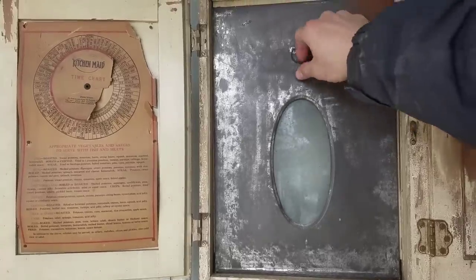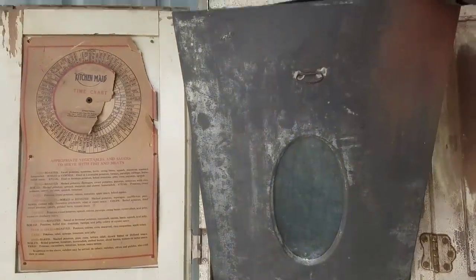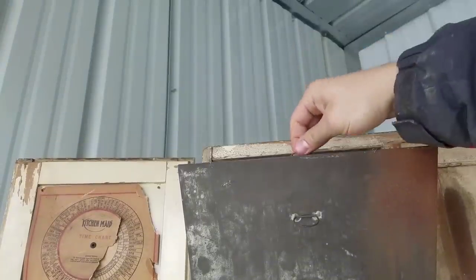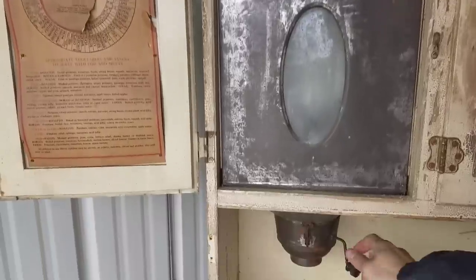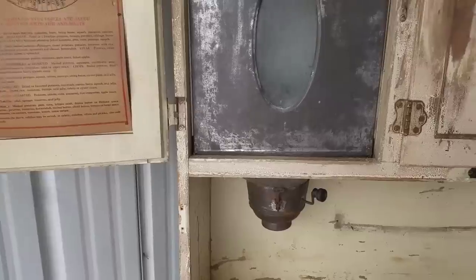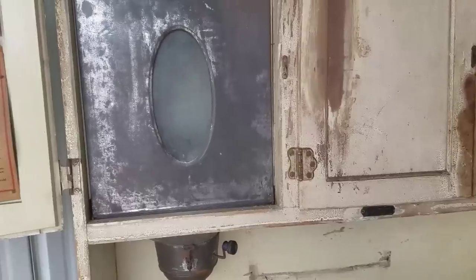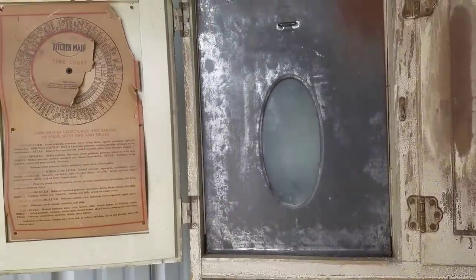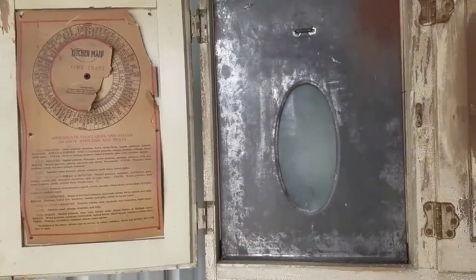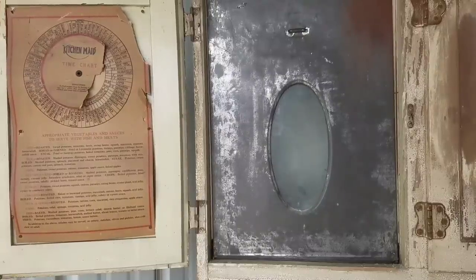So I think it was your flour that would actually go into here. And so this was your dispenser. And you'd then come down here, crank your flour out. Now, I do think we're missing, there's a can opener that was supposed to be over there. And we may have it in here. But man, what an amazing piece of history. Let's take a look at some of the other cabinets.